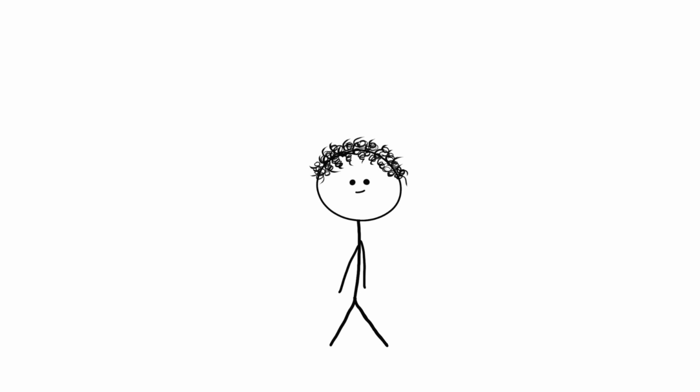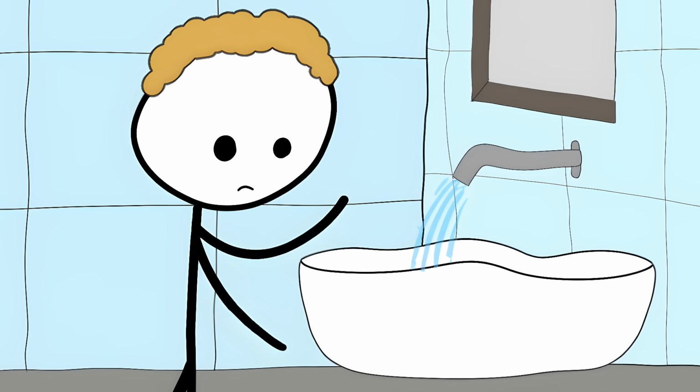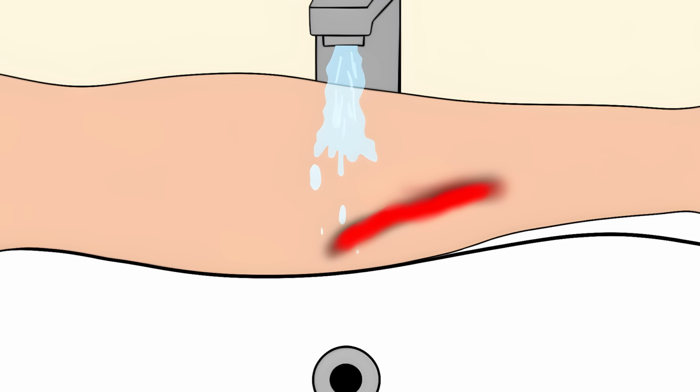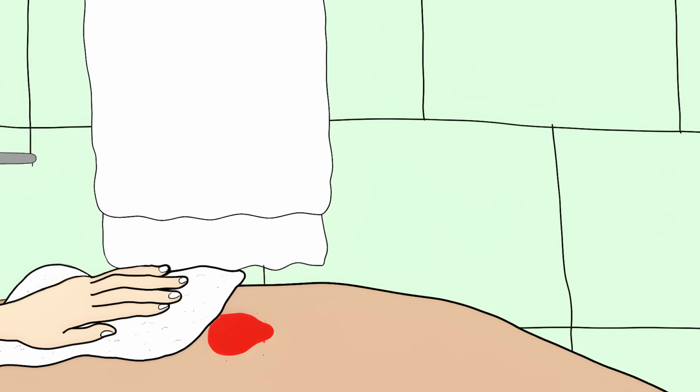And that burning sensation? That's not the feeling of it working. That's the feeling of your healthy tissue getting fried. Here's what you should do instead. Just use plain old water. Rinse the wound under running water for a few minutes. If it's really dirty, use some mild soap, then pat it dry and put on a bandage.